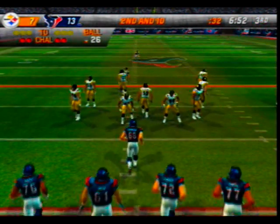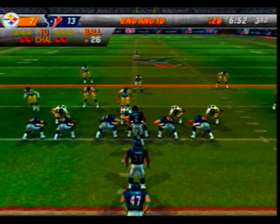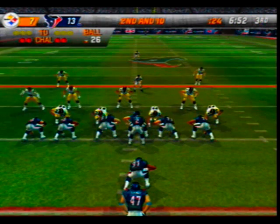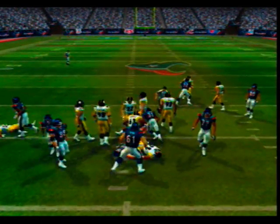Second and 10. Ball on the 26-yard line. The Steelers line up in a 4-3. He tucks it away. Sanders comes up to make the play at the 30.